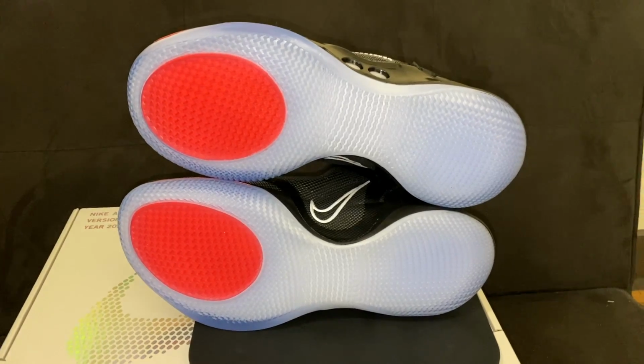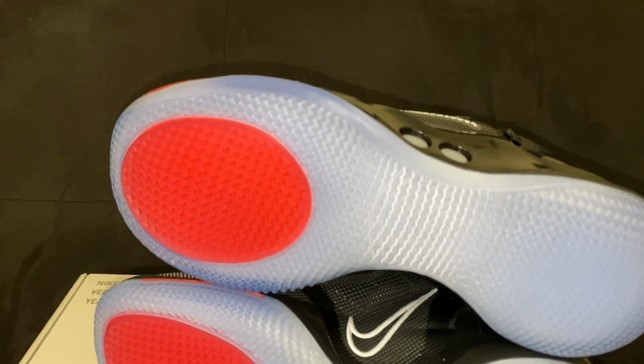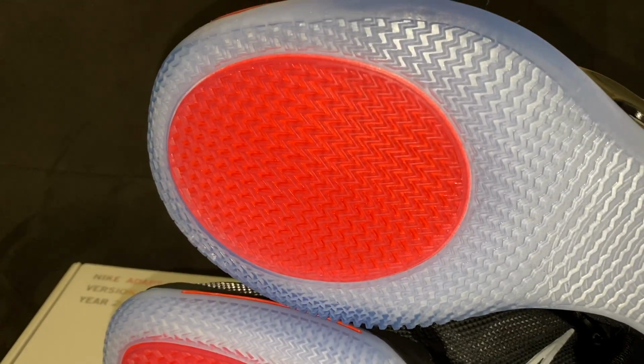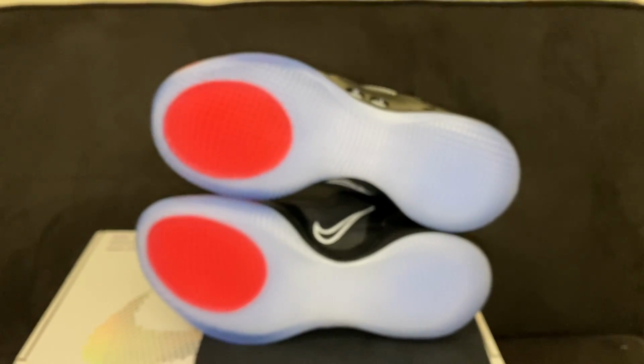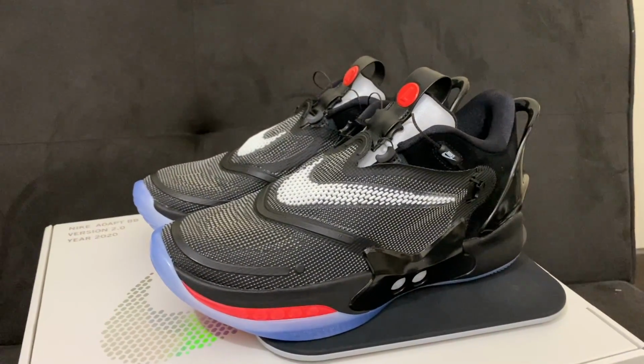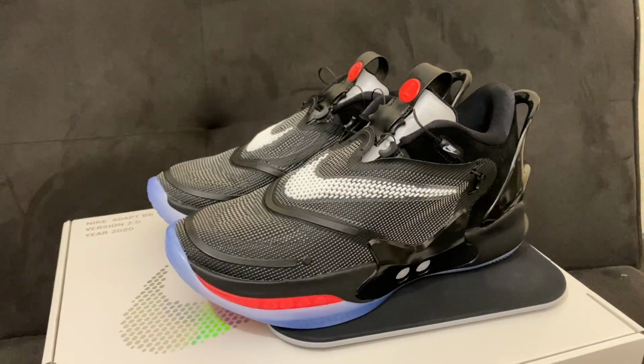Lastly, here we can get a look at the Nike Adapt BB 2.0 outsole, and it is in this colorway completely icy blue with that red piece up at the top for the traction in red. So otherwise pretty clean, no other branding, and pretty simple design. And now that we have taken a full up close look at the sneakers, it's time to get these laced up and show you what they look like on feet.